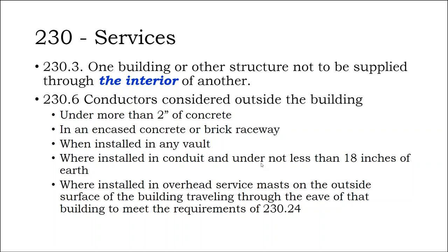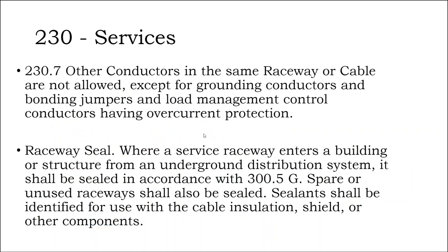When you're not going through a slab, but you want a direct burial, you want at least 18 inches in conduit. Some jurisdictions will require more than that. Conductors in the same raceway or cable are not allowed for services, except for grounding conductors and bonding conductors and other conductors associated with the energy component system, such as relay conductors or monitoring conductors. What that means is if I have a service supplying a branch circuit, I can't just tap on a solar array wherever I want.